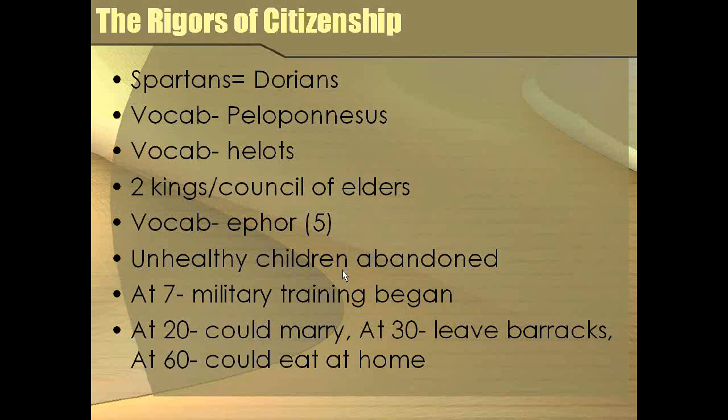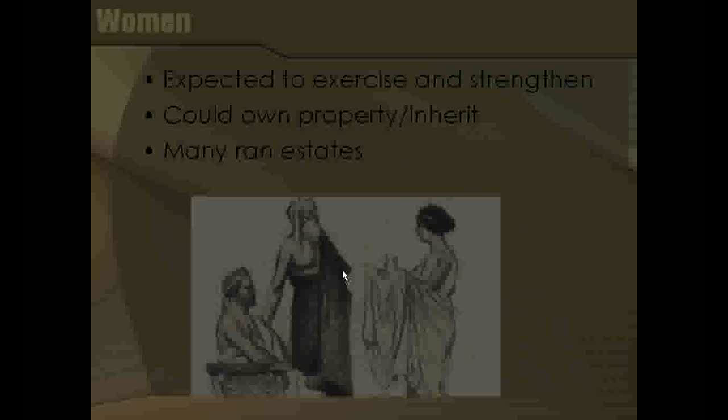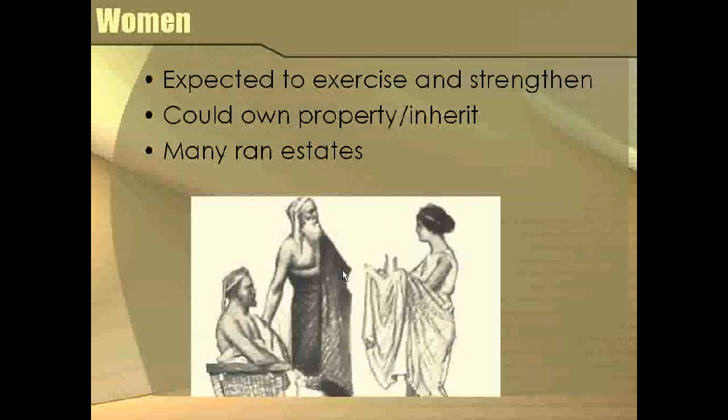In terms of training, it is true that unhealthy children were abandoned. You saw them in the movie, not necessarily thrown down into a ditch, but they were often abandoned. At 7, for young boys, military training would begin. At 20, they were allowed to marry. At 30, they could actually leave the barracks and live at home, but they couldn't eat at home until they were 60. So there was a very, very strong sense of military importance.